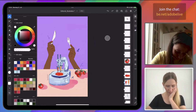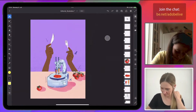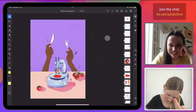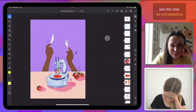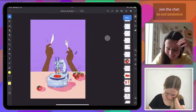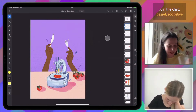Maybe I'll add some more yellow. Oliver said, sure, I can do that for you. It'll be 1 million per hour. Yeah. That's the way to go. So this is a really expensive illustrator.